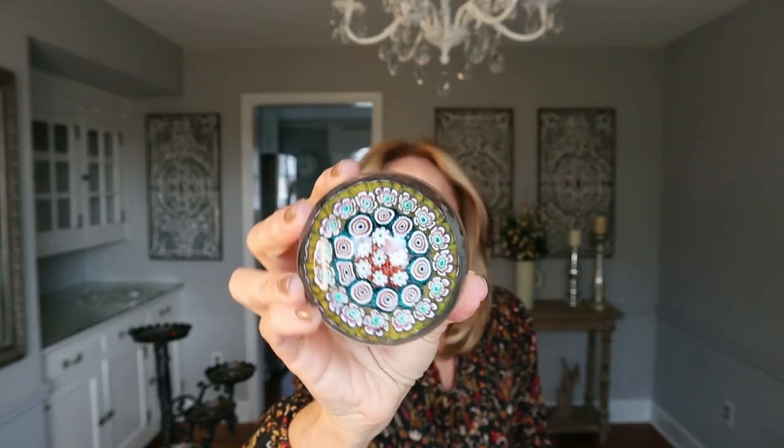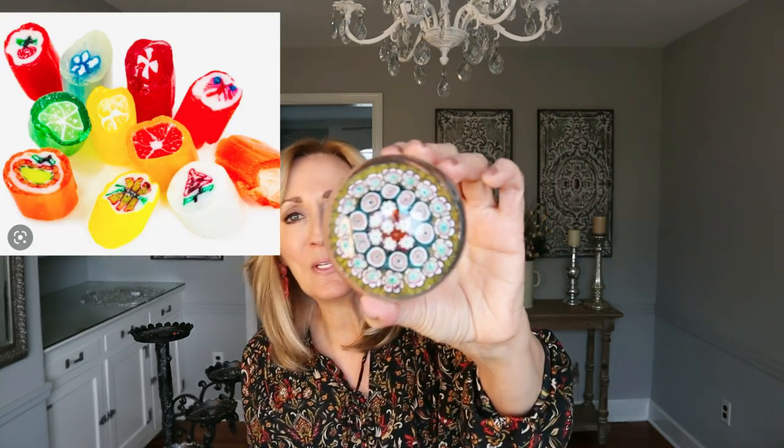Beautiful, beautiful. This is the one that reminded me of the hard candy last time I talked about that. I will insert a screenshot of what candy I'm talking about. It's just like a hard rock candy that's usually a flower design. And I used to eat that as a child at the holiday times.